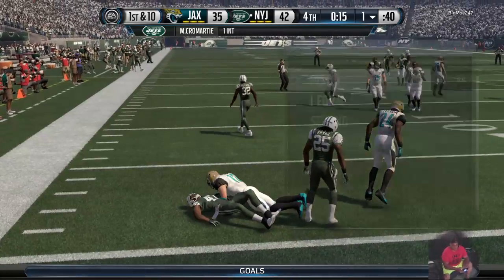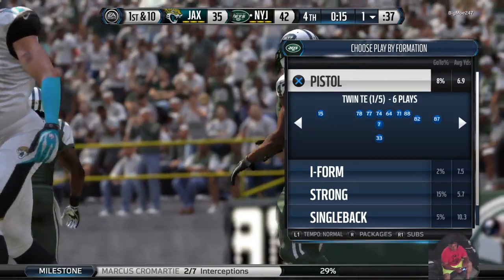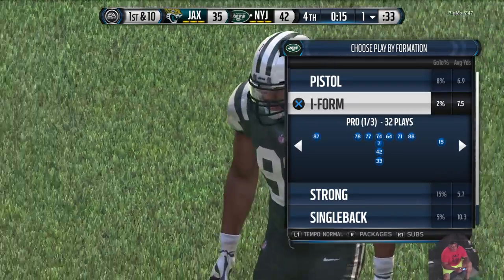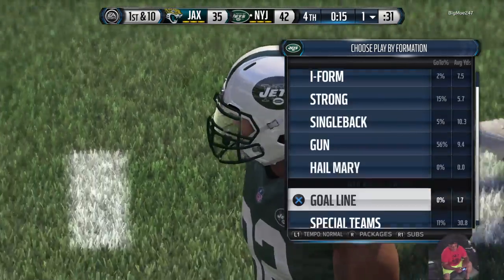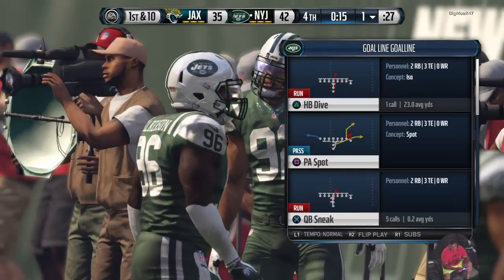Bortles going to take a lot of heat for throwing that pick. So much was riding on that drive. The game was hanging in the balance, and he turns it over. I can't blame the quarterback in a situation like this. I'm blaming the coaches. The call was bad, and that's why the interception happened.